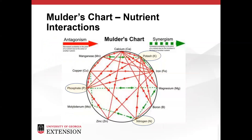This is a really busy chart, but I've highlighted nitrogen, phosphate, and potash, potassium, K here. This is called Mulder's chart. It's nutrient interactions. So if there's a red line, it means that an increase in one causes a decrease in the other. So it's an opposite interaction. If there's a green line, an increase in one is an increase in the availability of the other. Okay, so they move together. There's a lot of red lines on this chart. That's just my main thing I want to highlight here.